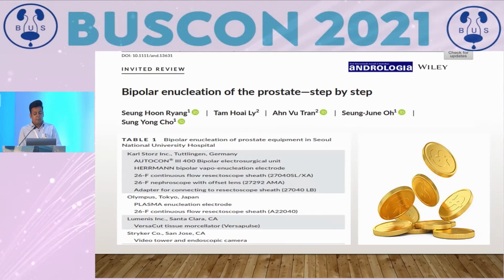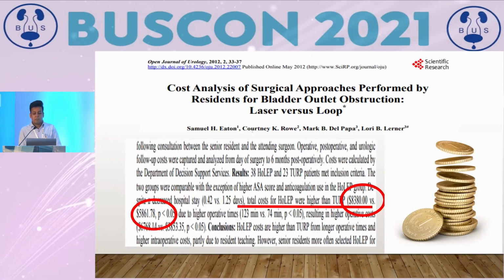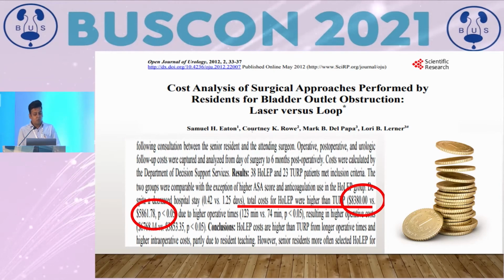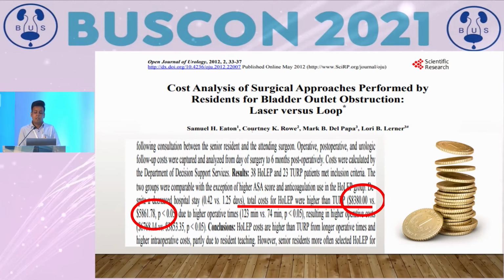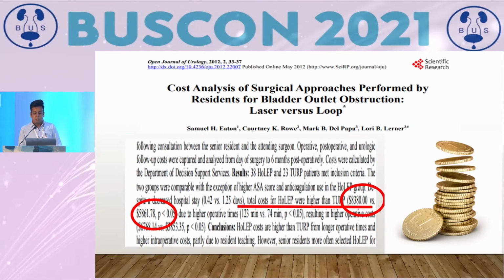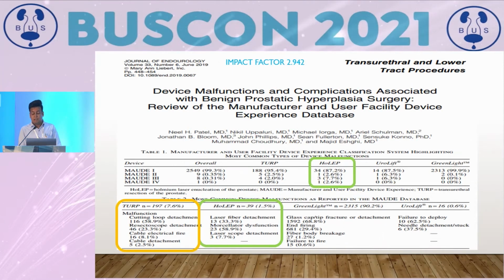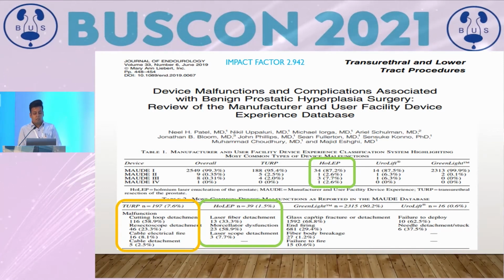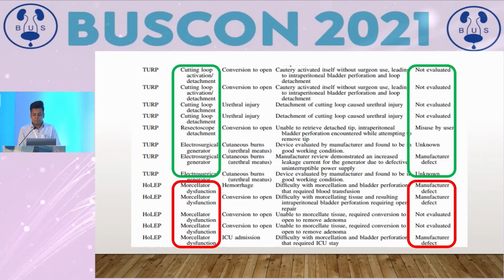Now coming on to bipolar, it requires a little less money, but it is a cost-intensive therapy. The cost analysis shows that HoLAP requires around $3,000 more as compared to conventional TURP, which is around 2.5 lakh in Indian currency. Now device malfunction is known. In HoLAP, morcellator dysfunction is the most common device malfunction.